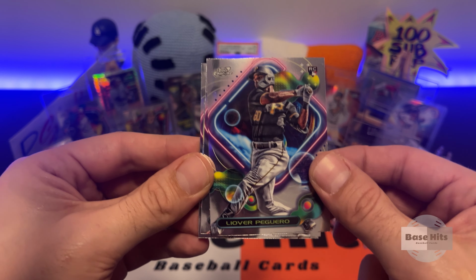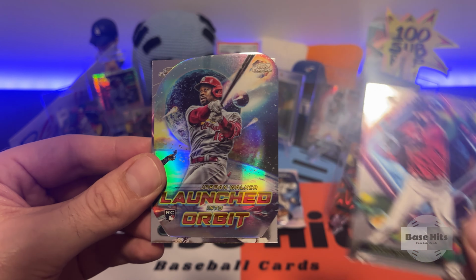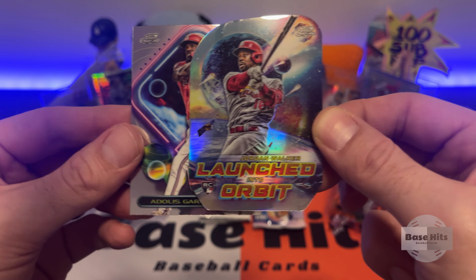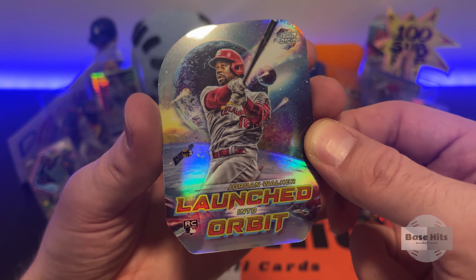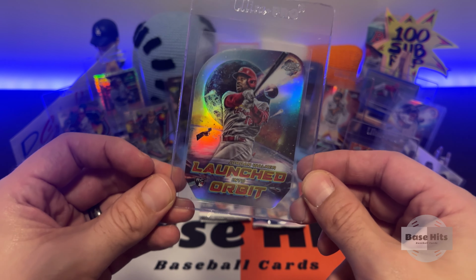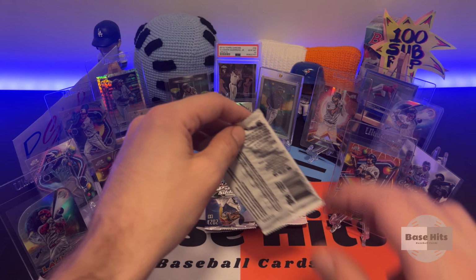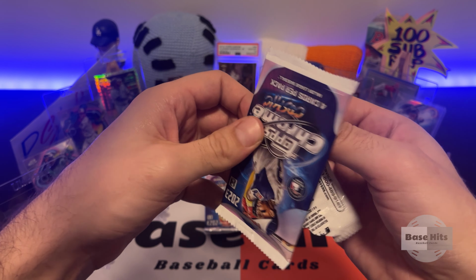Leover Perguero. Ooh, I didn't even see that one. A launched into orbit Jordan Walker rookie card. That is nice. Garcia on the back. Ooh, launched into orbit. Very nice. Jordan Walker. We got that launch into orbit. Jordan Walker in a semi-rigid because it is looking super minty. All right. I still think we're looking for our nuclear refractor.